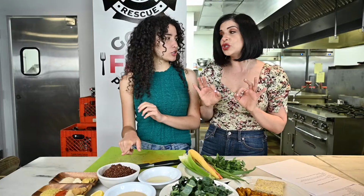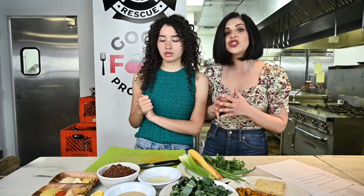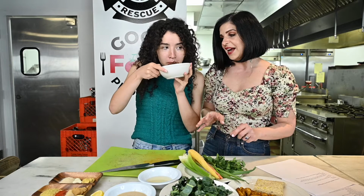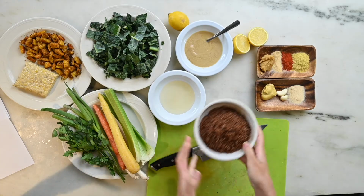Quinoa is a superfood, right? It's a complete protein. It is so healthy for you, and I'm just obsessed with it, so it's a great addition to this. I know, and it has that real nutty flavor, especially the red quinoa.